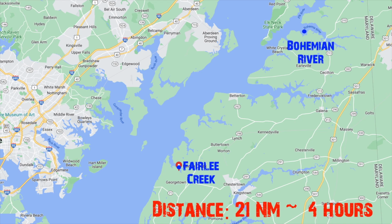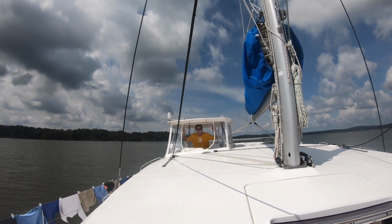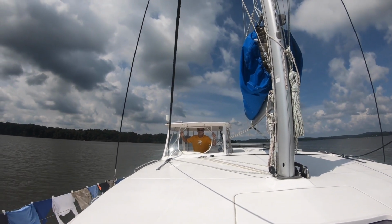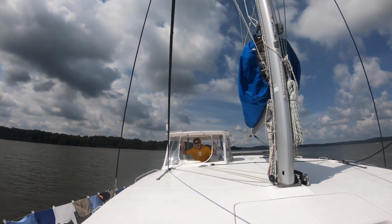The laundry is still drying, but it's time to head off. We are leaving this beautiful area and heading off to the crazy Fairlee Creek, which is supposed to be a bit sketchy to get in. Goals, baby! If we hit that sandbar, it's going to be on video. You're going to be able to see it, so it's going to be YouTube gold, yeah! I'd prefer not to have YouTube gold. We'll see. Here we go.